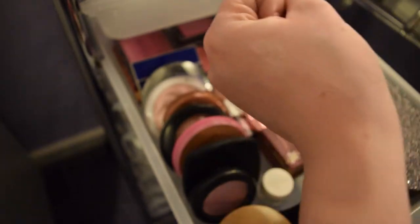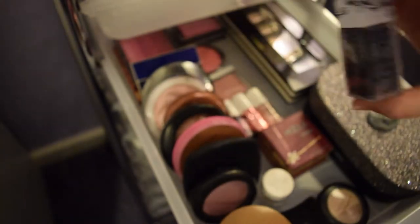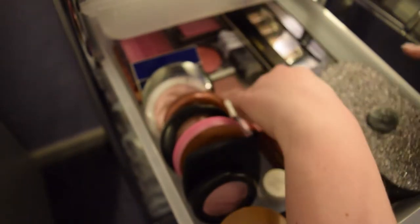I then have my MAC Press Pigment in Blonde Streak, which doesn't give as much as the Illamasqua one, but it's amazing. I then have the Hard Candy Glitter in Blackjack. And then I have my matte pigments.